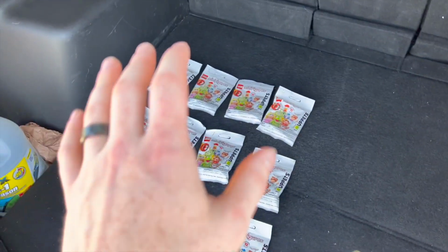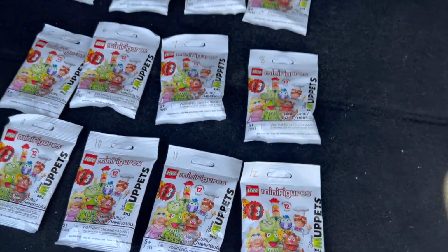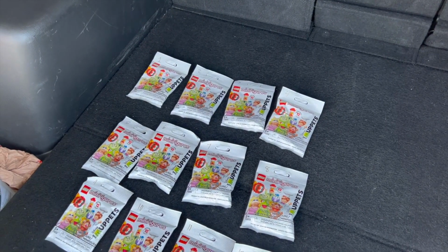In Target, we actually numbered them. So if you zoom in on the tops of all of these, we have them numbered. They are gonna be corresponding to exactly how they exist on this sheet here. Without further ado, let's see how many we get right.